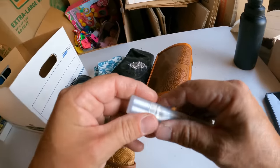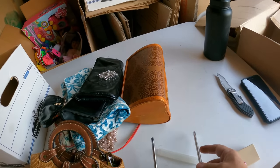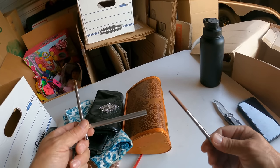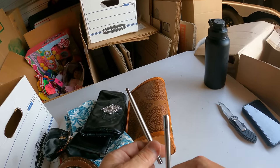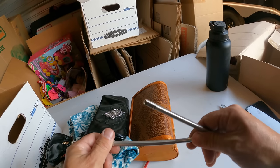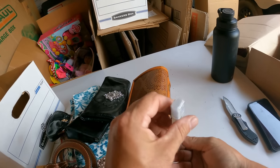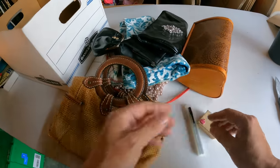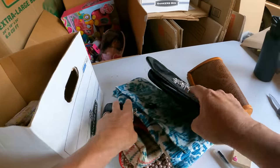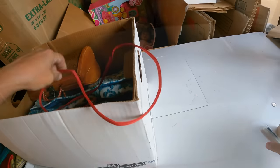Oh, wait, I missed this right here. What's this? What is this? Drumsticks? What is this? I don't know what that is. Do you guys know what that is? Don't know. Chopsticks? Portable chopsticks? I don't know. Beats me. There's no clues on here. All right, anyways, let's put that back in there. Figure out what to do with this later. It's not going to Stockton. That's all I need to know.